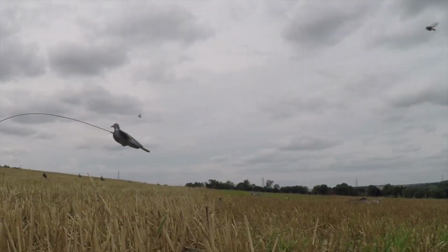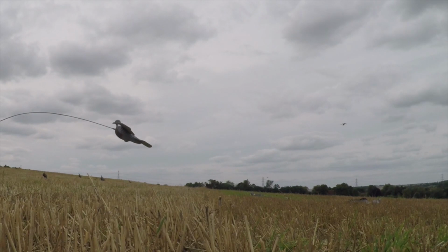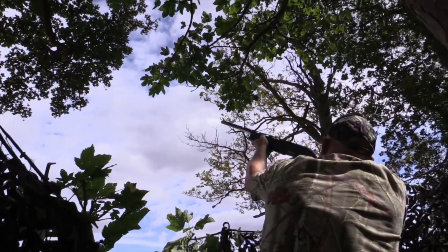Time ticks by as we await the next arrival. Eventually it comes in, but heads for the trees. Luckily, Geoff has a trick up his sleeve.